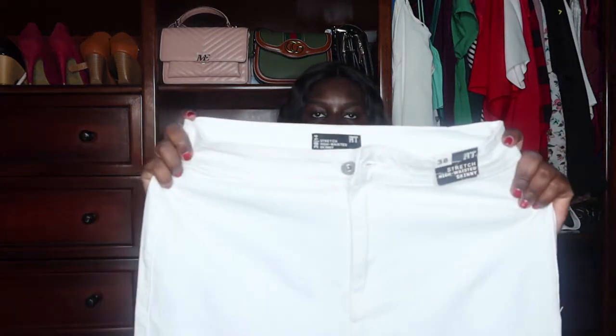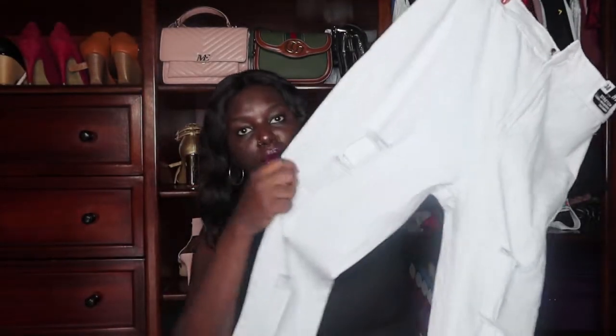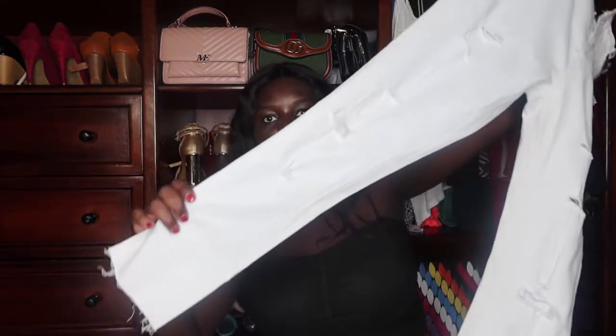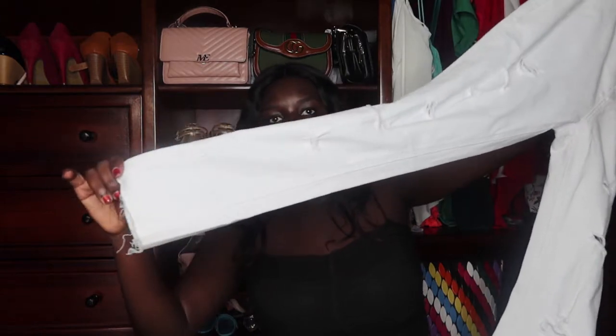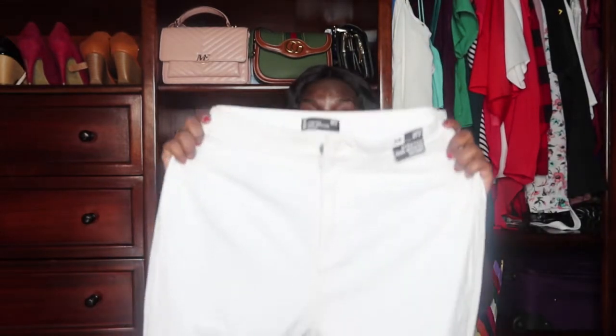So yeah, the next item is these high-waisted white skinny jeans. I love the fact that they are high-waisted, and they are ripped here on the thighs. They are also ripped on the knees, and that is the length as well, as you can see. Imagine, guys, I didn't have white skinny trousers in my closet, so when I saw them, I was like, I'm not leaving them, I'm definitely taking them.